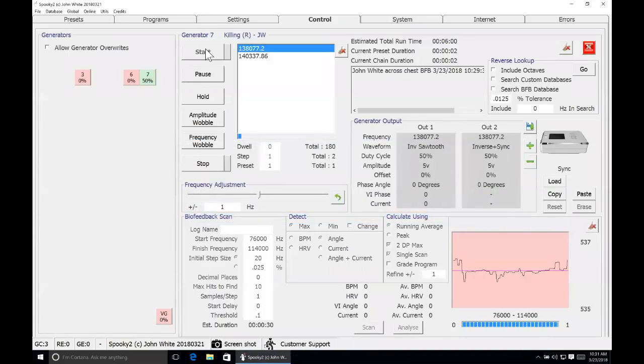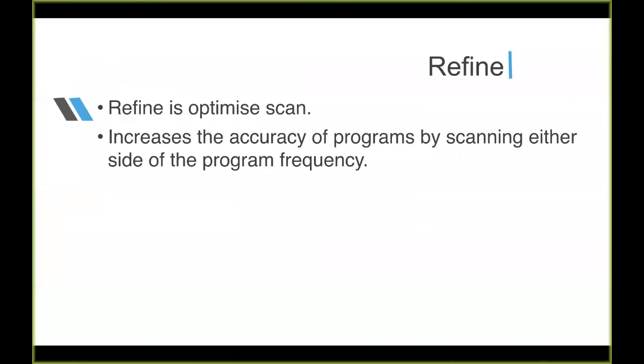And so that's walking you through a biofeedback scan, saving the results into a program, having a bit of a play with the reverse lookup, just as a matter of interest, and running the program. And if I can do that, you can too. Okay, moving on. Refine is optimized scan. It increases the accuracy of programs by scanning either side of the program frequency.